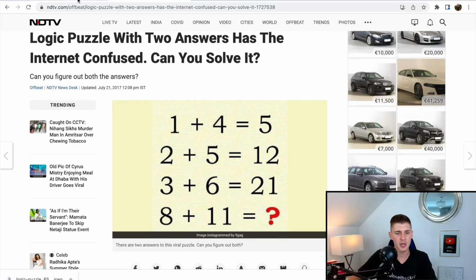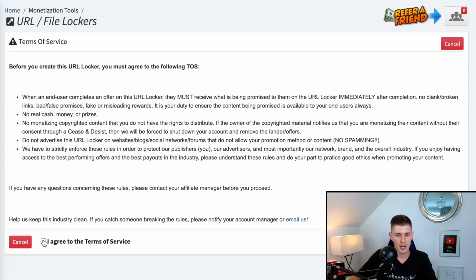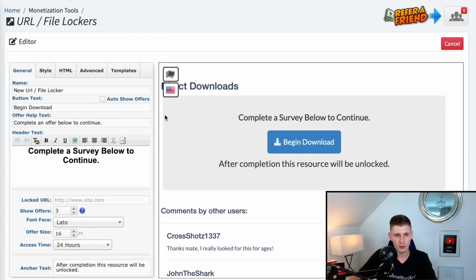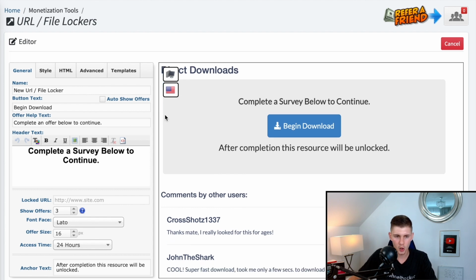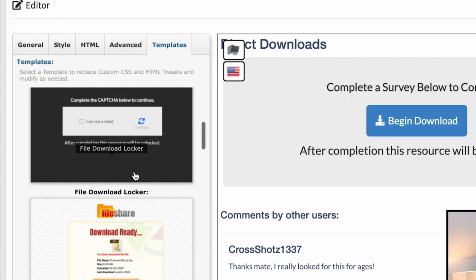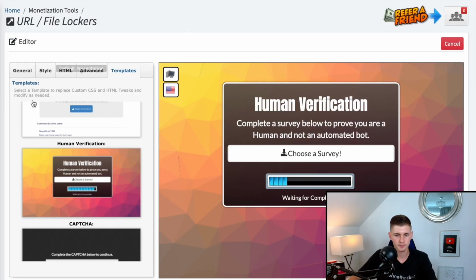Go back to CPAGRIP and create new content locker. Click on I agree and click on continue. So now this is our content locking URL, or file locking, or however you want to call it. Click on templates and now you can choose one of these templates. I'm going to click the human verification template. As you can see, this looks very nice.